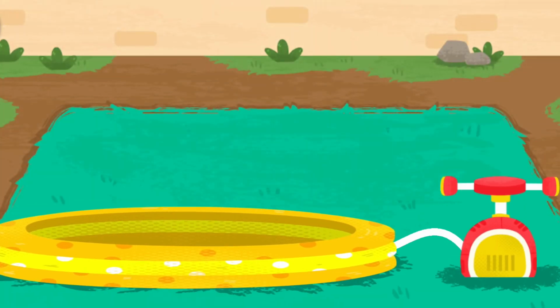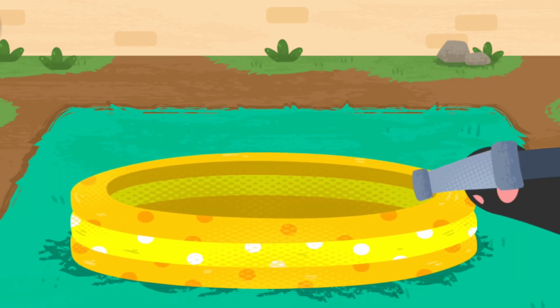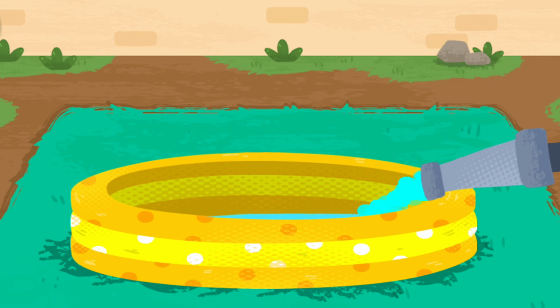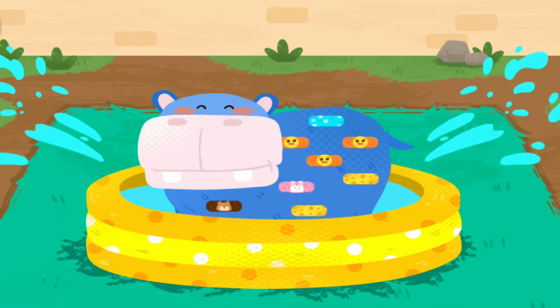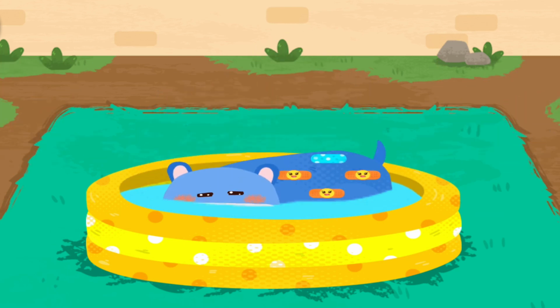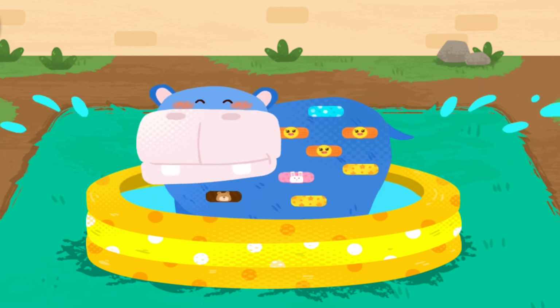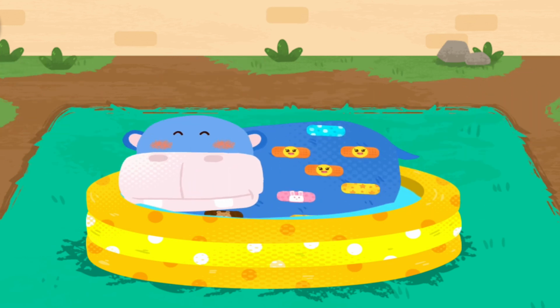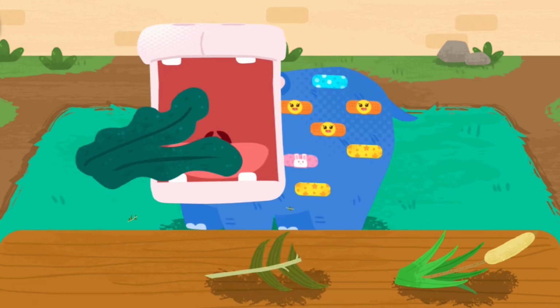An inflatable swimming pool for the hippo. The hippo is so happy in the water. The hippo likes to eat all kinds of aquatic plants.